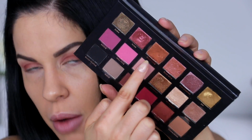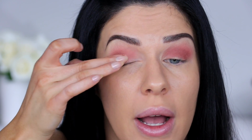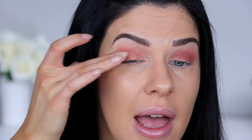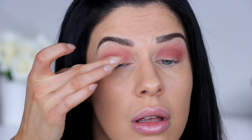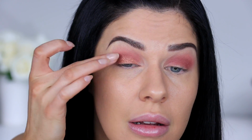Okay, then I'm going to take Trust Fund, this shimmery copper colour here, and I'm going to put that one on the lid. See, this is a very different sort of shimmery formula. It's quite lightweight, not as creamy as a lot of other shimmers in other palettes, so as a result you get less payoff. But I'm pretty much going to pack this all over the lid.